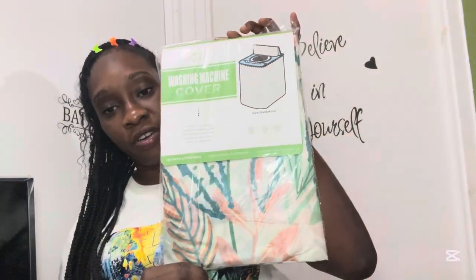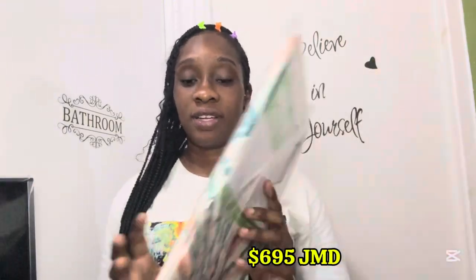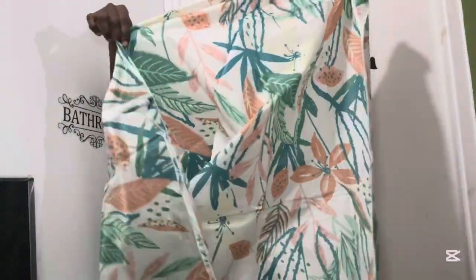$995. Alright, so I got a machine cover. Washing machine cover. You know, when I don't want dust on the machine and all of that, because your machine gets dirty. I got a machine cover, and the price was just $695. So let me take it out and see the pattern. So it's very nice. When I'm done, I put it over my washing machine.